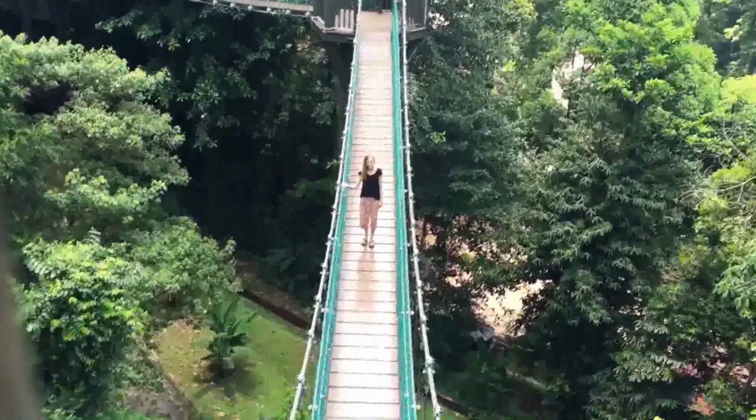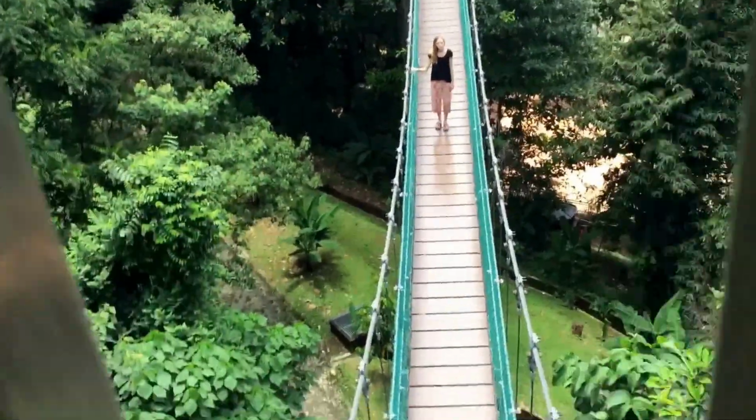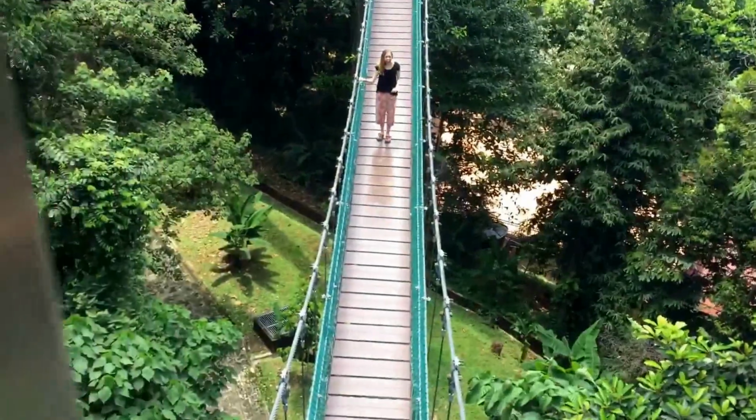Set up a self timer, and my goal is to get down there, down those stairs, within 10 seconds to get in the picture. Okay, so on your mark, get set. Oh my gosh!